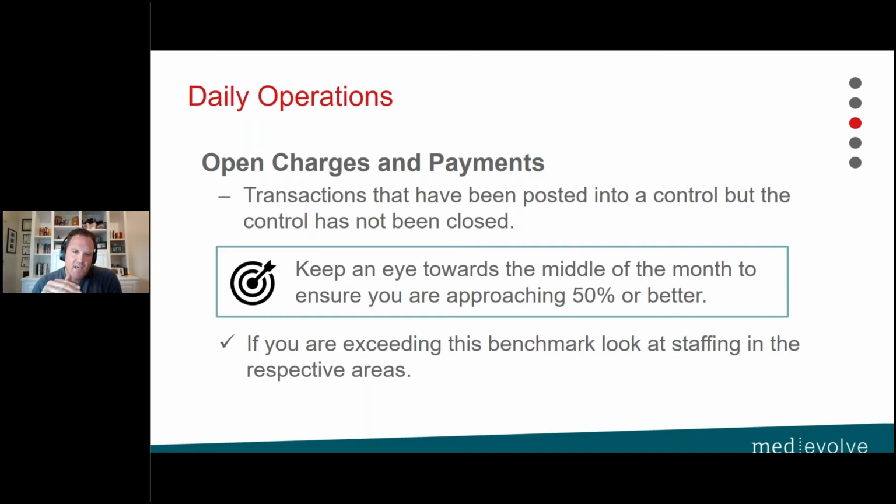So again, when you're looking at day-to-day operations in a few minutes each morning, you want to look at these things to just know that at a macro level, your revenue cycle is where you expect it to be, okay?